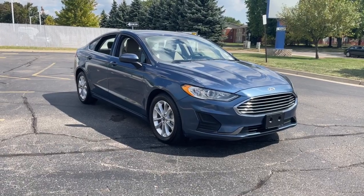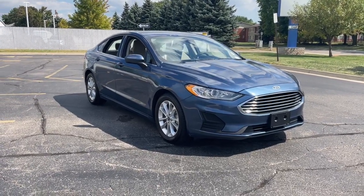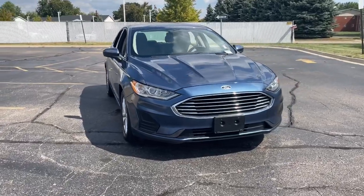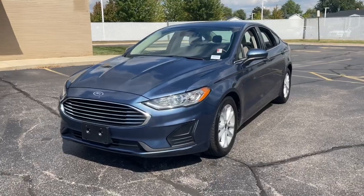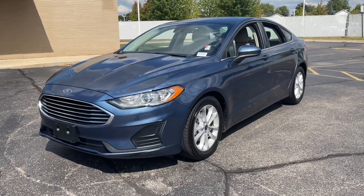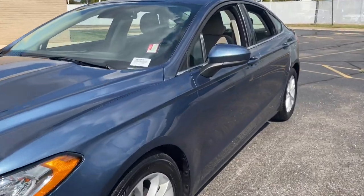Get into a car with value. 2019 Ford Fusion. With less than 100,000 miles on the odometer, this vehicle stands out from the rest. This sleek Fusion is ready to take you wherever you need to go in stylish luxury.